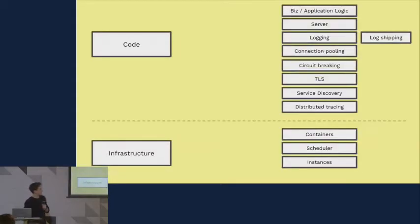And then if you look at each one of these, you end up with something like this. If we look at the bottom half, the infrastructure, this is all the stuff that you get for free. You run some instances, you run a scheduler across the top of them. For us, it's ECS. For lots of people, it's Kubernetes. And then you run a bunch of containers. And then anything that you deploy just works, and you get that for free. Everything above the line, you end up putting in code.